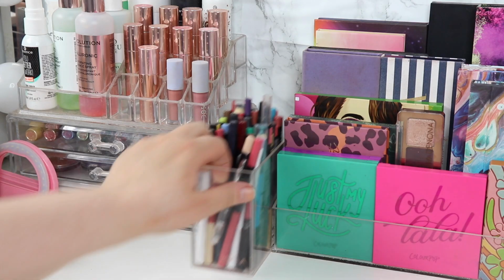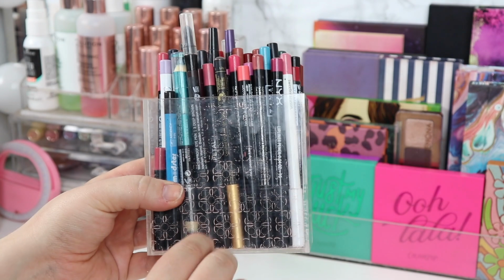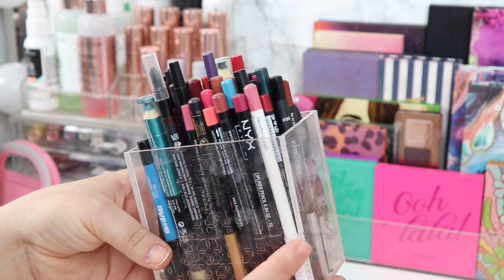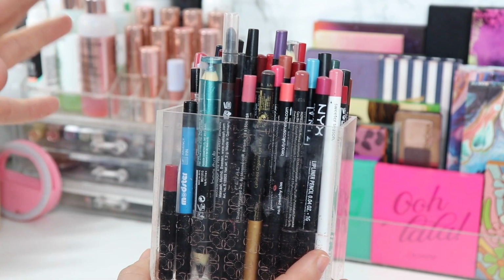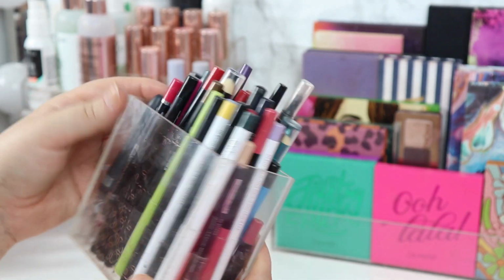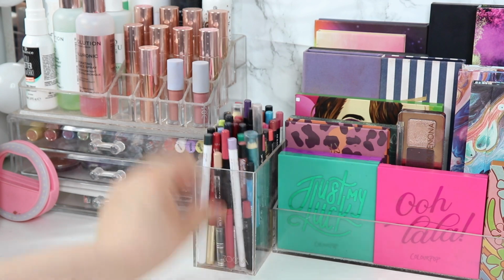And then here I just have some eye pens. This one is from Soeva. I purchased this off of Beauty Bay. It had some beautiful prints in it, but they're basically gone. But I think that this is a pretty good size for eye pens and lip pencils. I definitely don't need more than what this can hold. So yeah, I'm not gonna go too in depth in this one.